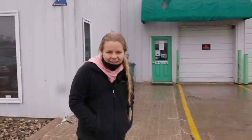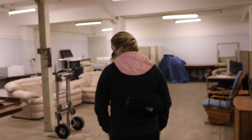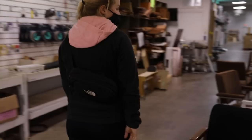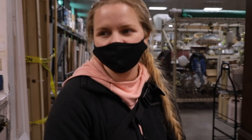All right, last thrift store of the day. Let's go see what the Habitat's got. As you can see, there's not really too much furniture here, so another bust. Pretty old.